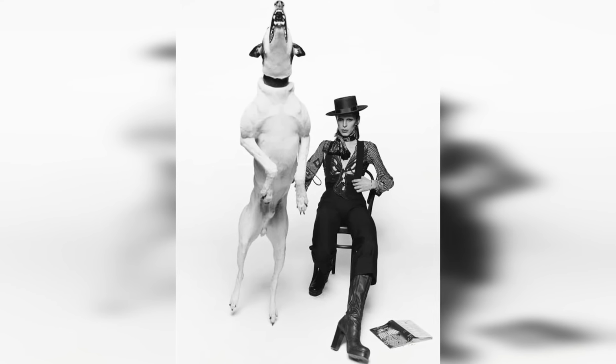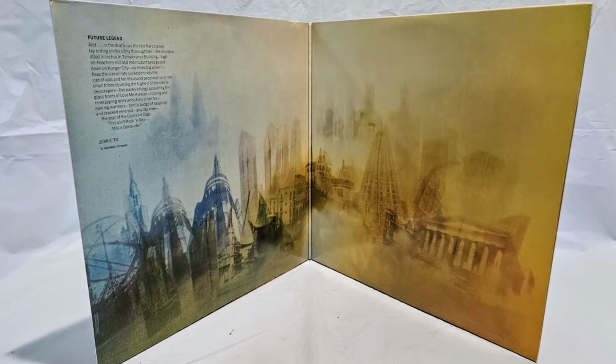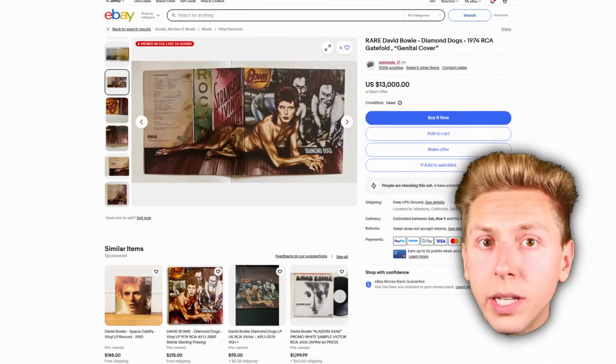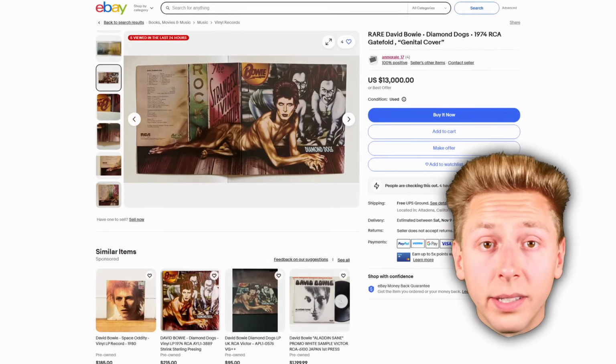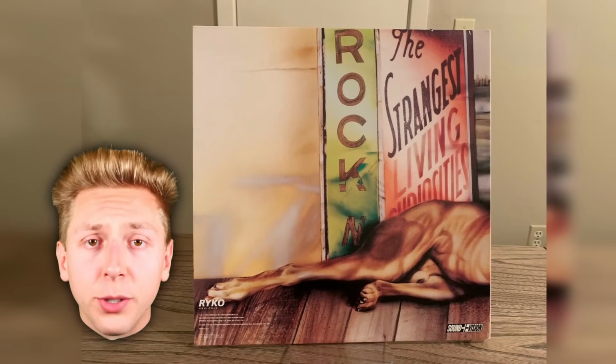Originally, there was another dog planned to be within the gatefold sleeve, but that idea was also axed for the same overly cautious reason. As you can imagine, these never pop up for sale, and when they do, they demand high prices. But luckily for fans, the dog junk was revived on modern reissues.